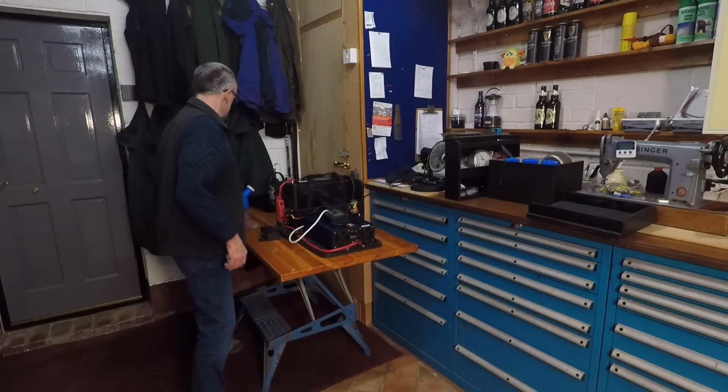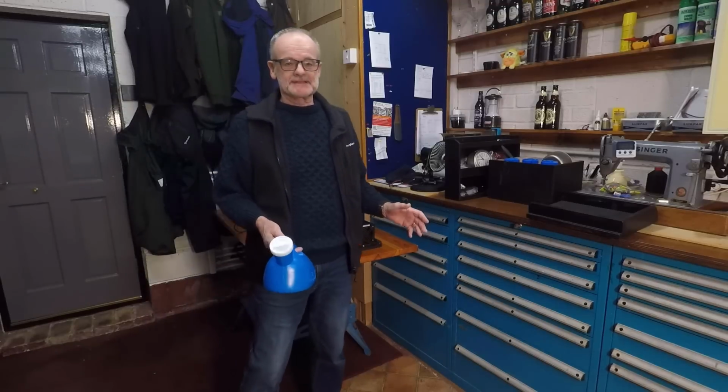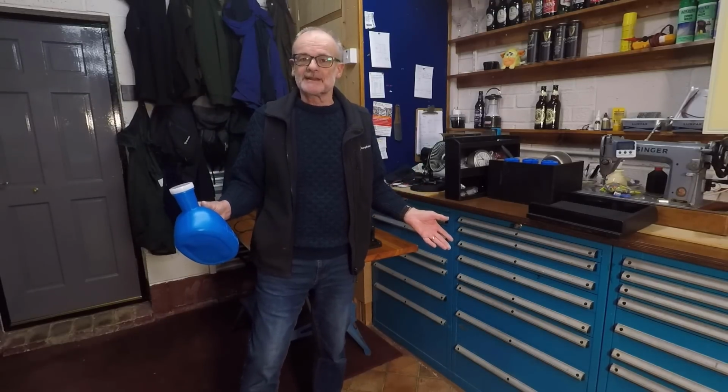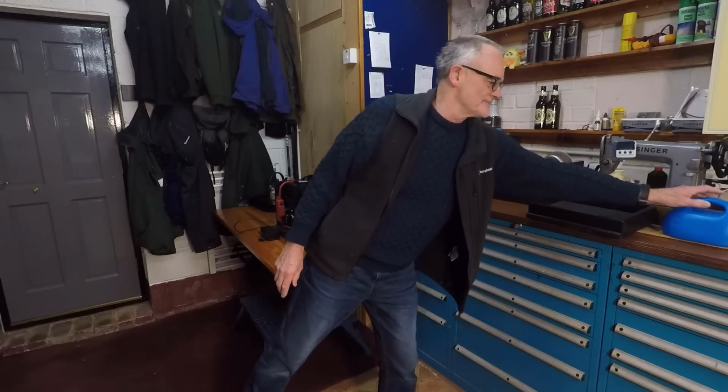Few more items. We have to have something. You've got to have toilet facilities. It's stealth camping. You can't just get out like you do on a wild camp. A 3-litre bottle covers most eventualities.